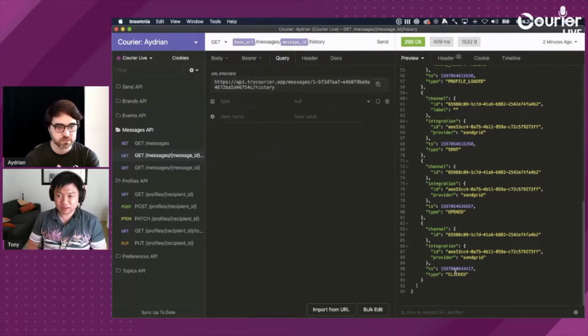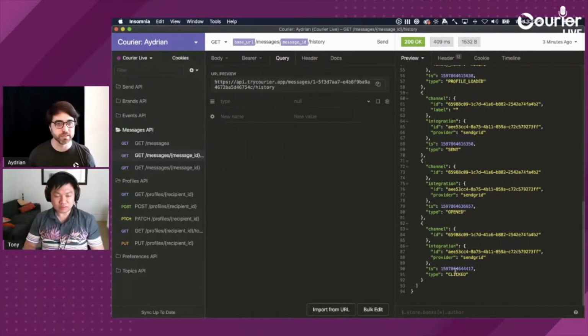Nice. And so this is really good if you want to retain this information for much longer than we retain it, but also if you want to build any kind of custom dashboards, I'm guessing, to pull those back into your application. So we have this API that you can pull all that information out.